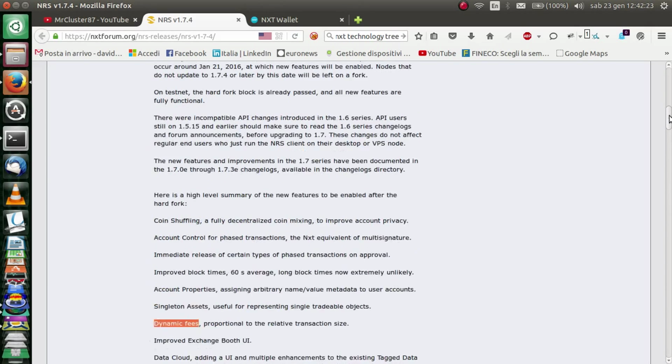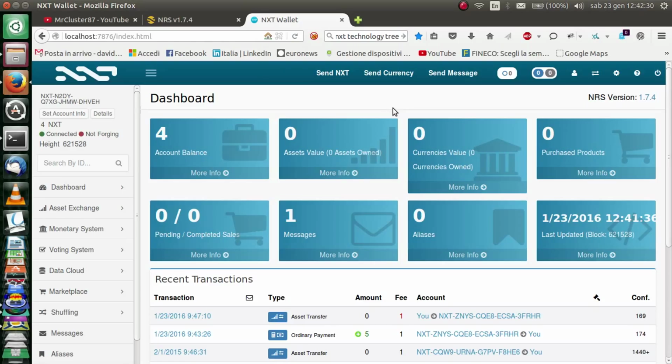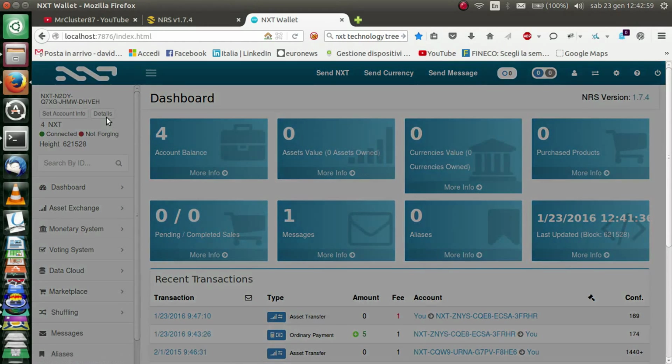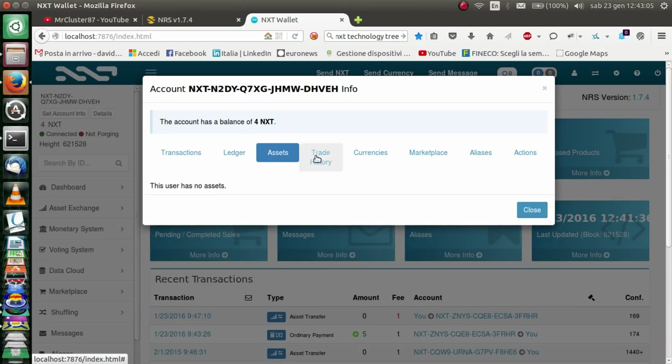So let's head over to the wallet itself and have a look at all these features. The first one would be the set account info. You can set a name, a description. This is how the dynamic fee will be calculated. You do whatever you have to do, then press calculate and the fee will be calculated. Then details: these are all the transactions, the ledger, the assets, trade history, currency, and so on.